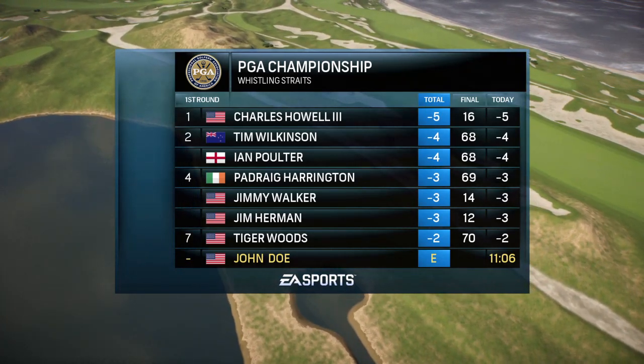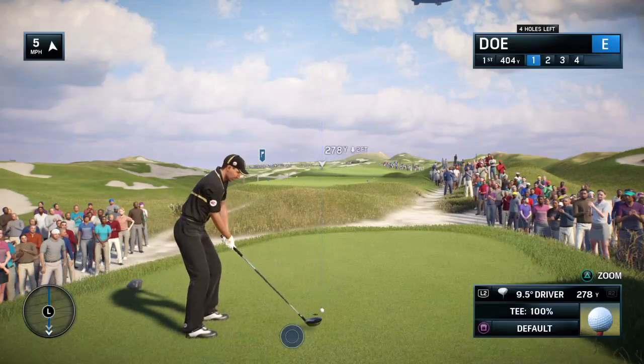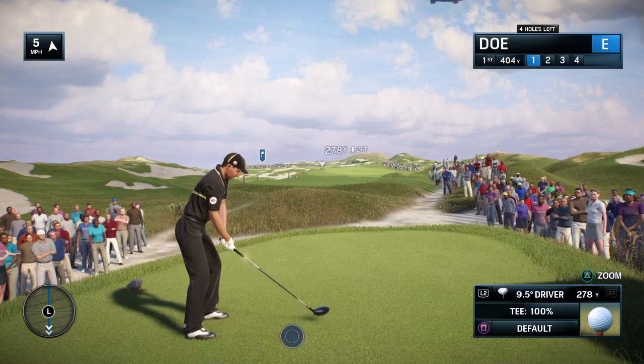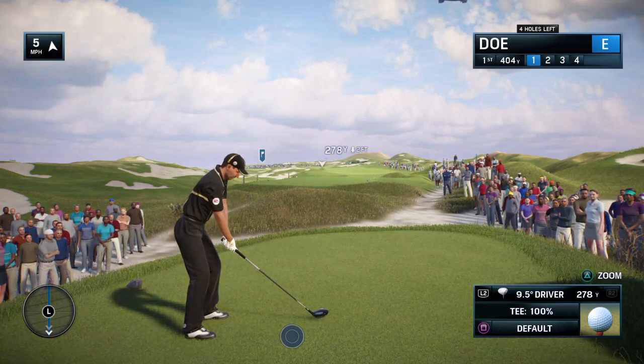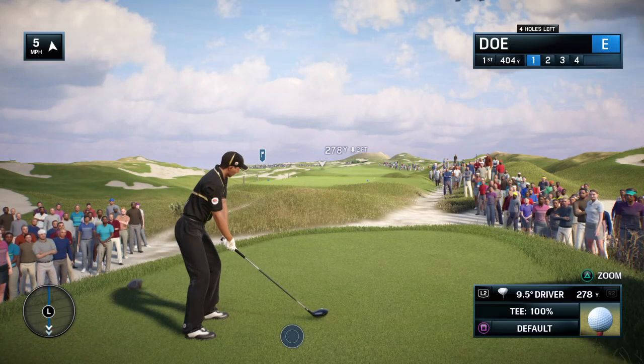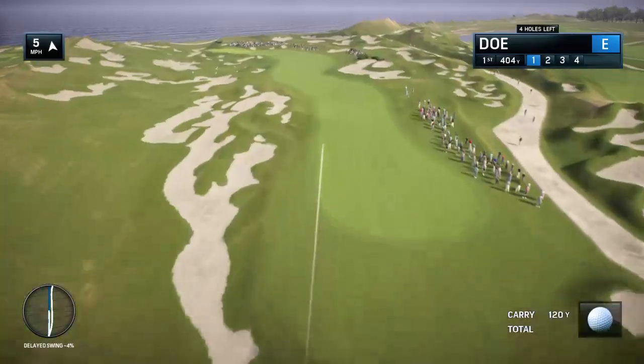But really, you've got to tip your cap to the designer. He'll tell you that building Whistling Straits was a, quote, once-in-a-lifetime thing. To see Lake Michigan around the golf course, it looks just like it's not real. It looks like you're playing on the moon sometimes. It's an amazing venue.